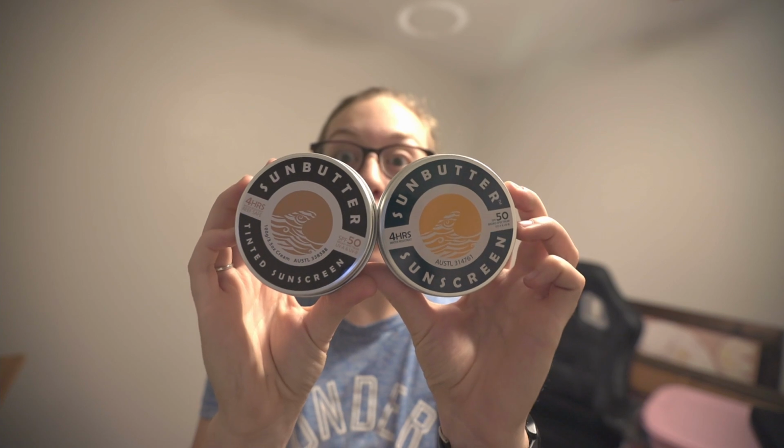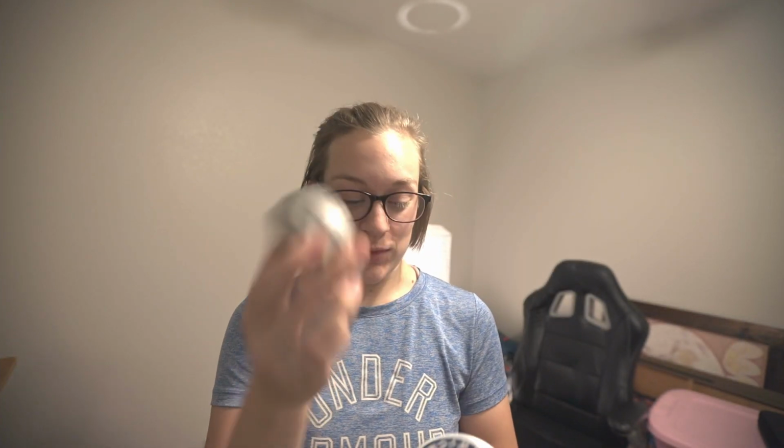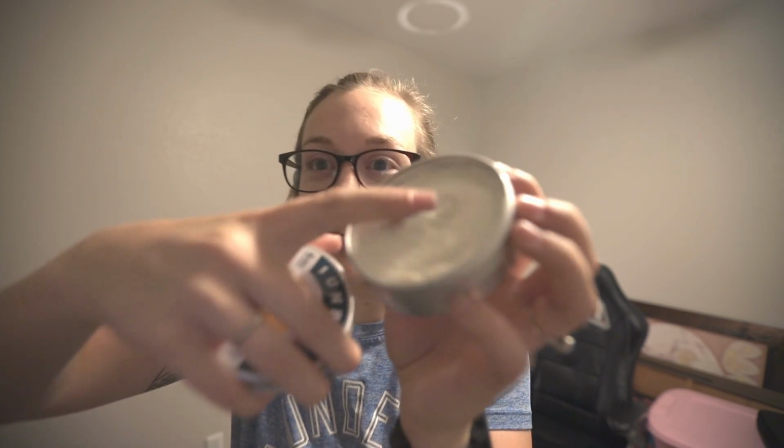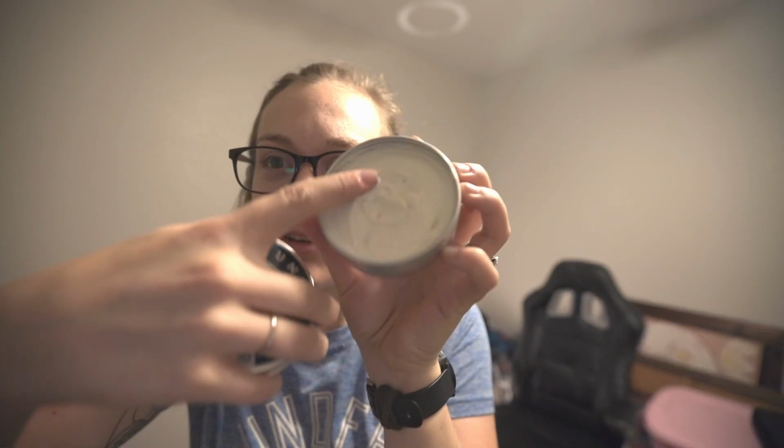Both 4 hours, both water resistant, both SPF 50. I'm gonna guess this one is tinted. Let's just go ahead and look. This is the first metal tin that I've received not in the middle of the day, so that's not melted. Ooh, what a nice consistency. And it's not a strong smell at all, if any smell. So if you're sensitive to smells, sensitive to any sort of fragrance, even natural fragrance, this is a sunscreen for you. Oh my gosh. Okay, this is the first one I've tried in a while that does not leave a white cast, but it is a little oily.